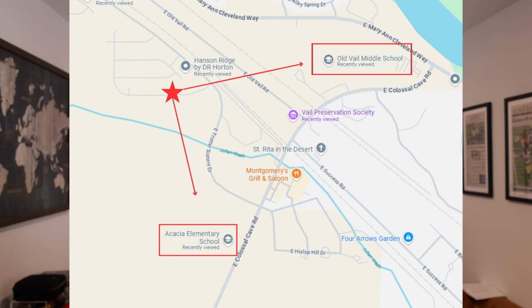But what's unique about this neighborhood is it is sandwiched in between almost everything you could possibly want, specifically schools. Now, for those of you that like history, one of the schools that it's next to is the middle school, which is Old Vail Middle School. And this is the oldest and original school to Vail. When the Vail brothers founded Vail many, many decades ago, this was the original school. Although this isn't the original location, it was moved from Del Lago to where it's at now.